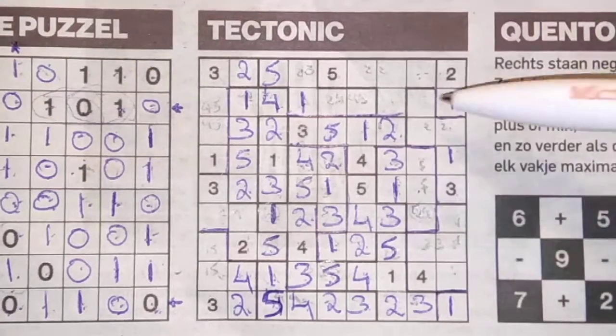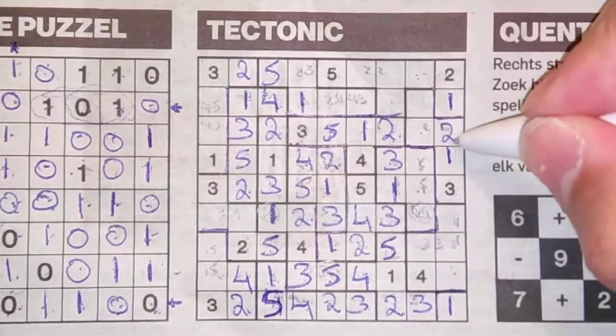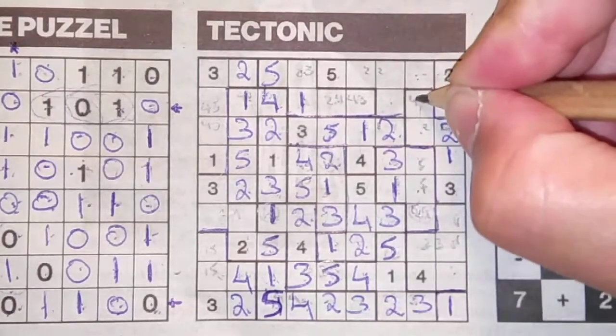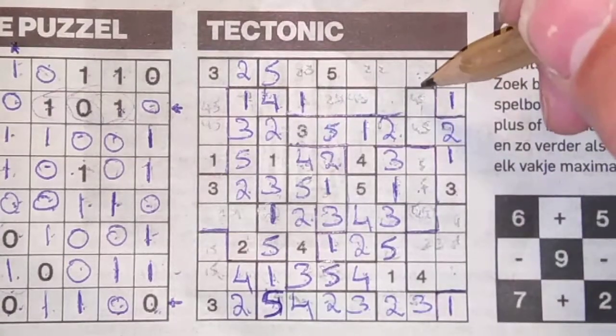We have a 2 here. That means these two boxes cannot be a 2. One box left for the 2. Should be there. Two boxes left. 1, 2, 3, 4 and a 5. 4 and a 5.